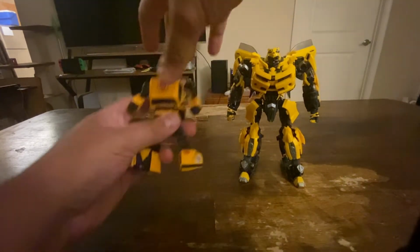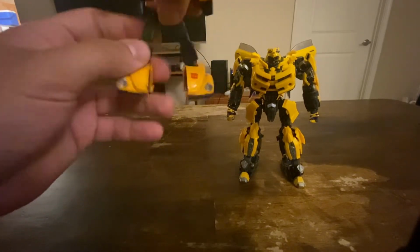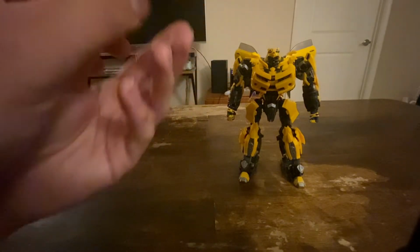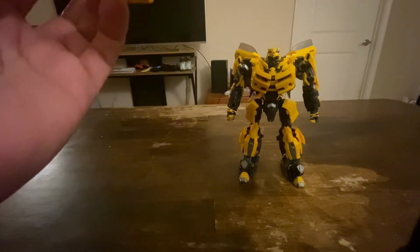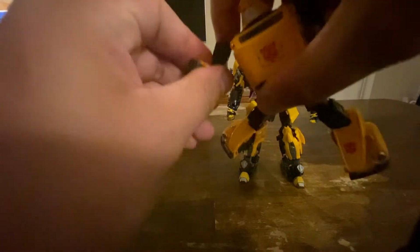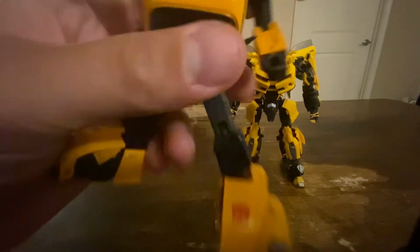Articulation wise, I've gone over this in the reviews, but he's got his waist, he's got his legs, he's got his knees, and he's got the awesome ball joints, and he's got the awesome pivot. Yeah, the pivot. There you go. His elbow joint's not great, and he doesn't have a wrist, and his head's okay.